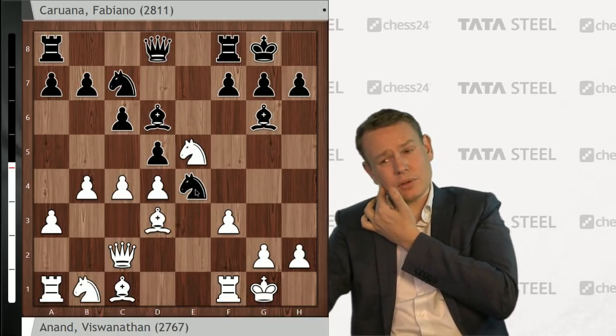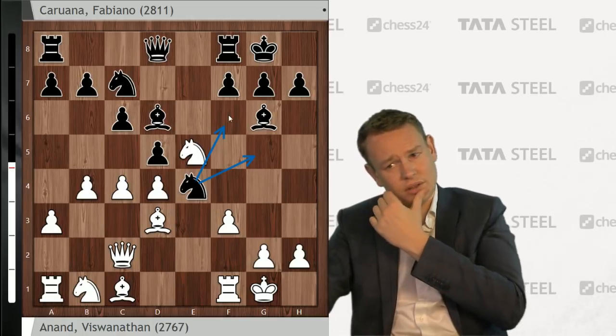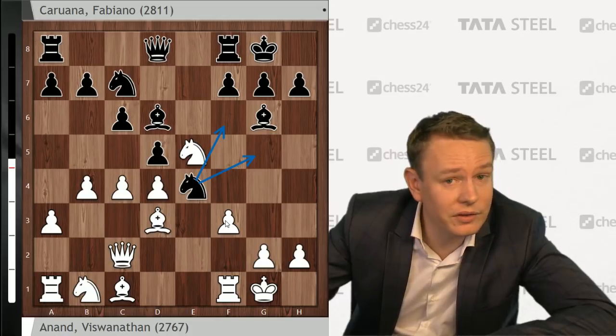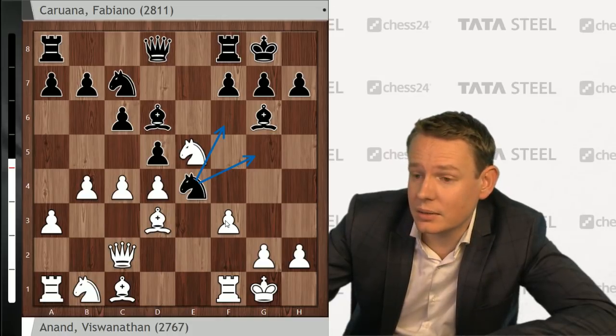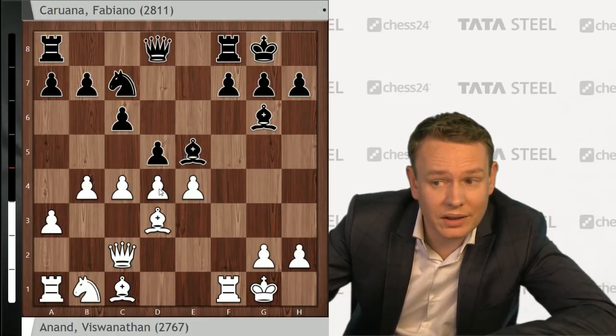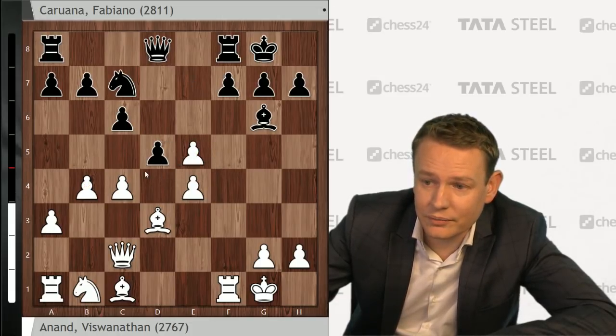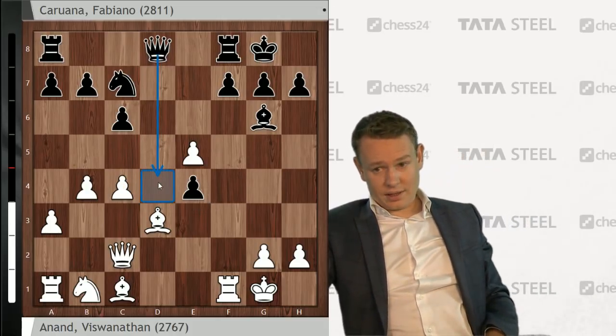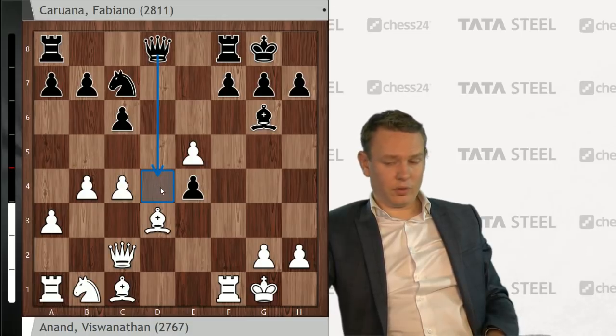The bishop goes out of the way so that now black could retreat his knight on the next move if he so chooses. But of course we have to figure out why white can't take the piece. Let's start with f takes e4. Then black goes bishop takes e5, d takes e5, and d takes e4. That's his point. He's trying to wrestle his way towards the d4 square for his queen.